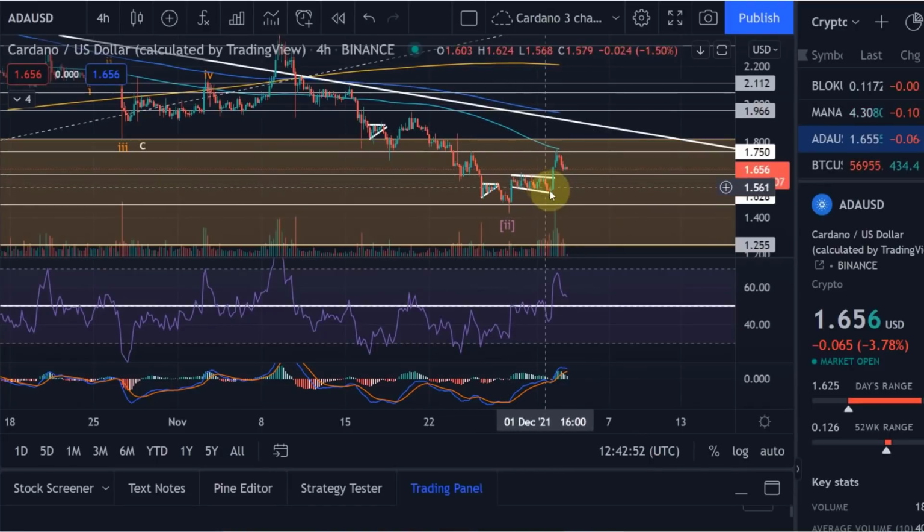You know, 1, 2, 3, maybe correcting now in a wave 4 and then moving up higher. Even though for a wave 4 we come down quite far, so we need to see how this is going to play out. But it's starting to look really good for Cardano, and it could be that we've finally seen the low here.